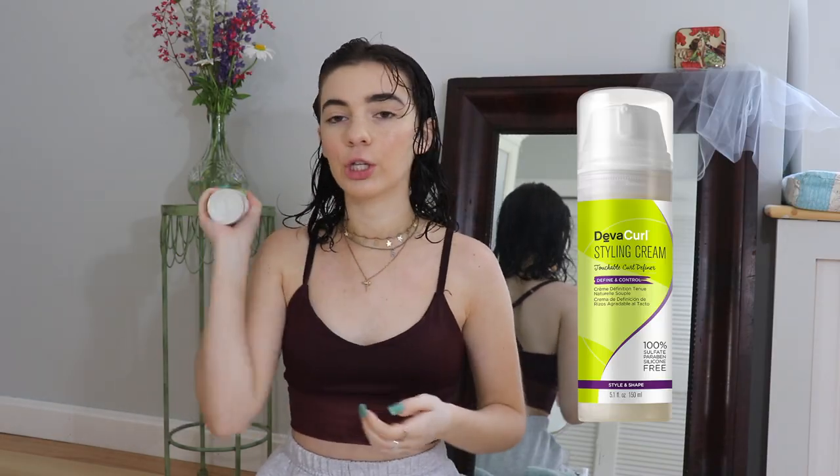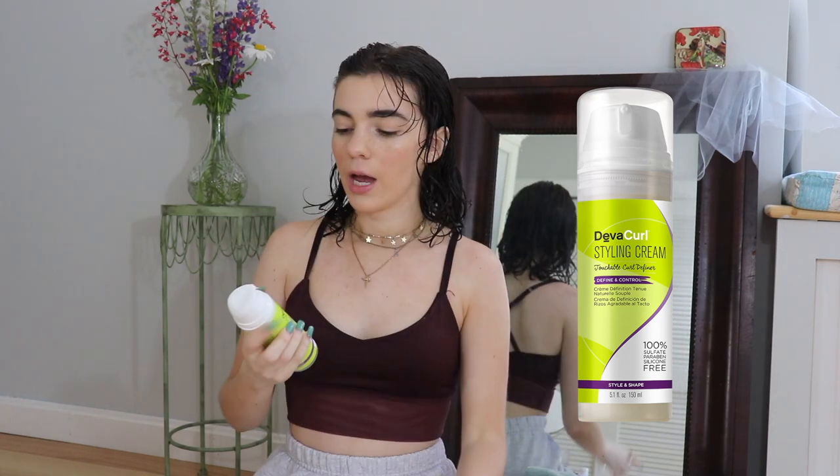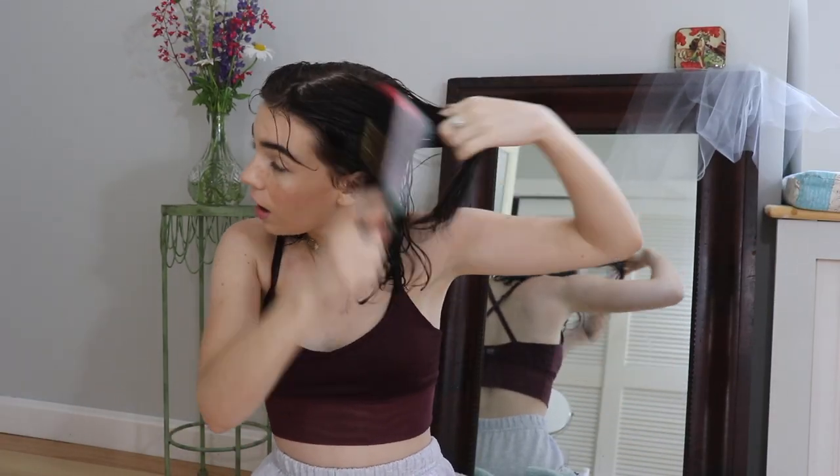So the first product I'm going to use is the Deva Curl Styling Cream. And this stuff I use a lot of. This stuff just adds moisture and everything good to your hair. So I put it all over the ends and I rake it through, which is still so painful to me, but I know it works, so it's fine. Then I get some more. And yes, I put it up near my roots, I know, but it's important to keep my entire head of hair moisturized so that my curls are luscious and frizz-free. And then, you guessed it, I brush through that again.